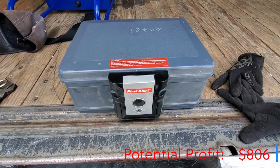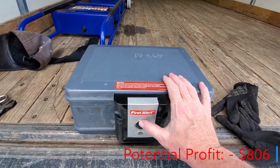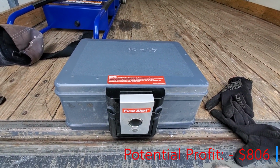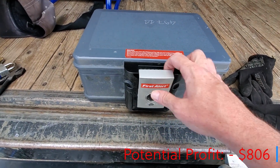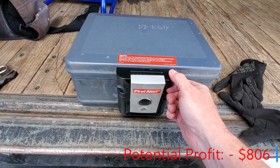I got the safe out, and guess what? I haven't opened it yet, but I did notice it's unlocked. So, big reveal in 3, 2, 1. All right.